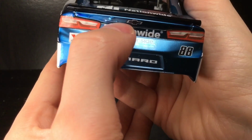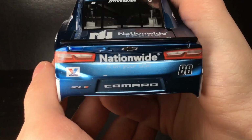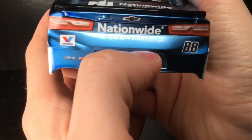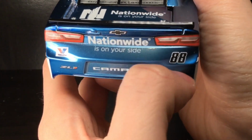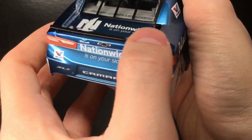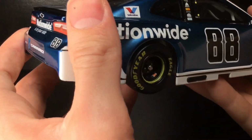Obviously, this being an ARC, this is not the Elite. I don't know how many they made of the Elite, if they even did, but obviously the trunk doesn't open. Nationwide is on your side, kind of hard to read there. Got the 88s, Z1 Valvoline. Got Camaro right there. Got the short, extremely short spoiler, that is.